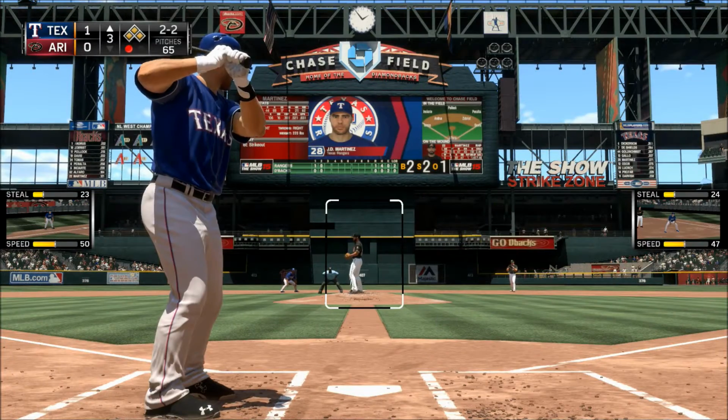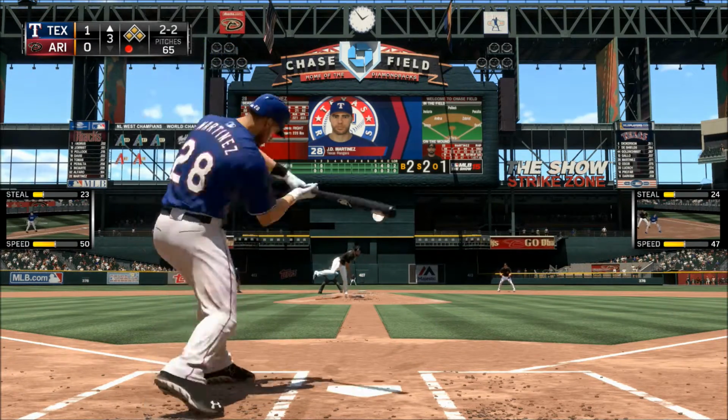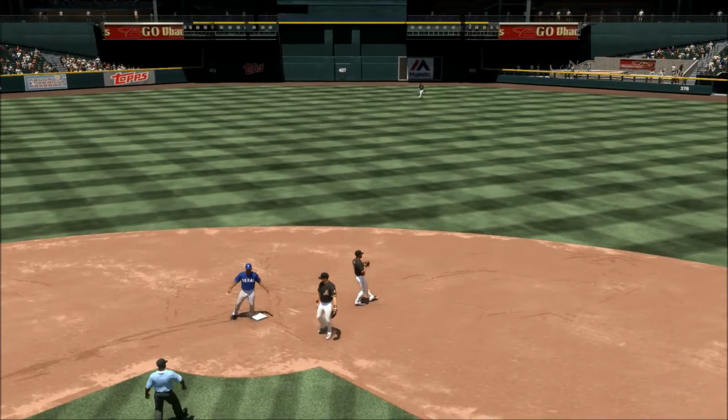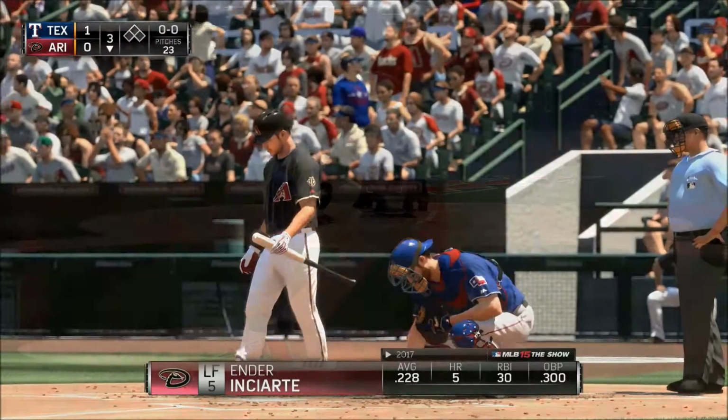Pitches. Here he comes on 2-2. Now a ball hit hard towards center, and he'll try to get back now, but it's not going to work. The throw hangs him out to dry, and that'll end the inning.